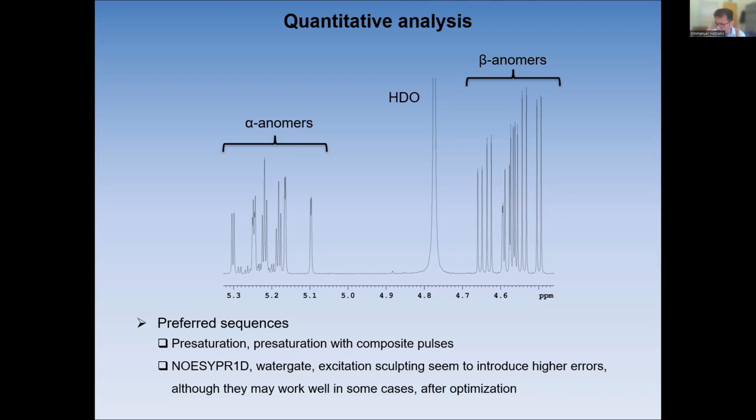So because of all of those things, and because we have to analyze many samples under identical conditions, especially for a targeted analysis, my personal opinion, at least, is that we should start with presaturation.